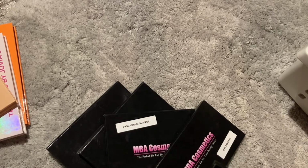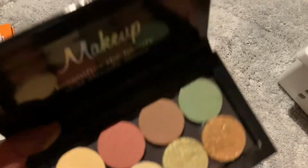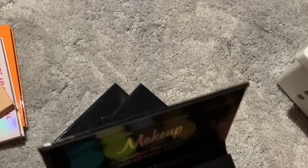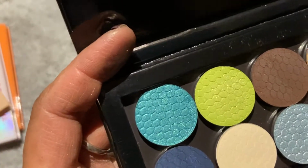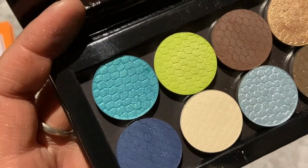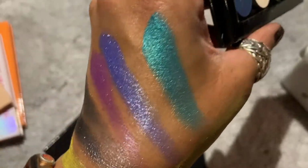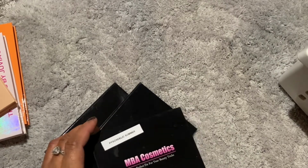My Beauty Addiction. This is a pre-made palette called Garden Party. They have satin shimmer shades and mattes. And this is, I can't say that word. Let me see if I can grab. Sorry, guys, I keep coming out of frame there. Let me see if I can do this one. Look at that. That's gorgeous. Wow, that's beautiful. So then this is the psychedelic.